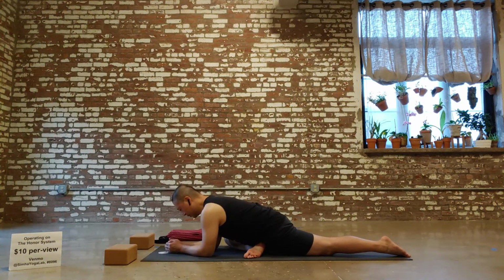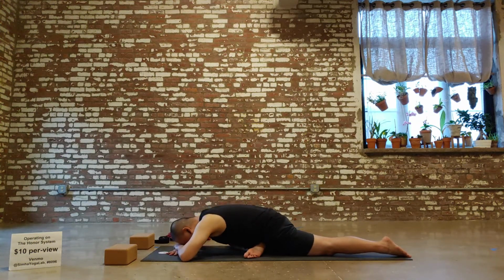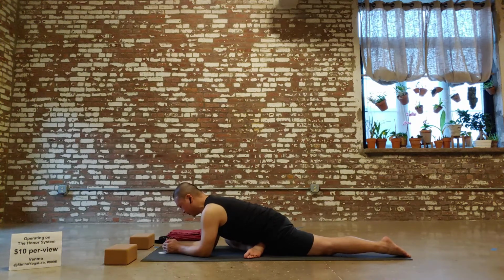All right, let's take it forward. You can be on your forearms. You can make pillows with the hands. All depends on your preference.